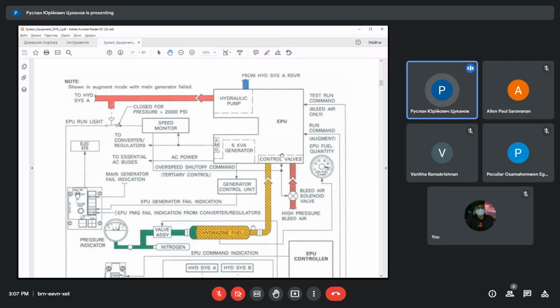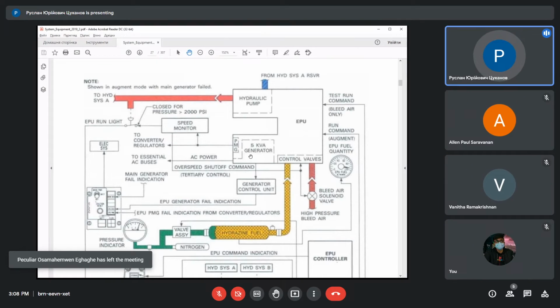Actually, inside the emergency power unit, we have a turbine which will be mechanically connected to the hydraulic pump of system A. Instead of 1, 2, they use A, B, and it's F-16. And to an electric generator, which provides electric power for one of the essential buses. As power for this turbine, it's possible to use two kinds of fluid.